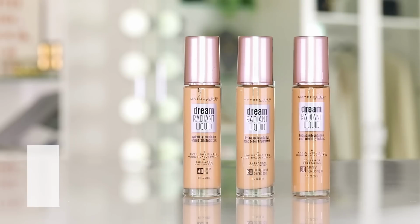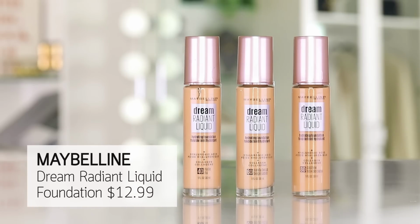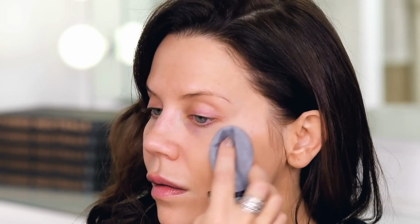Okay, I need to stop talking. We get it. They really are selling you on plump, hydrated, beautiful skin. Medium coverage. $12.99. It's a dream, hopefully. Okay, so we're gonna go in. I'm gonna take my Blendiful. It is my preferred way to apply product. You could use this with a brush. You could use this with a beauty blender. Use what you like. This is what I like.